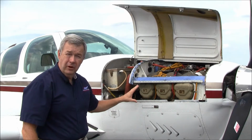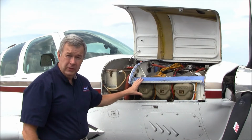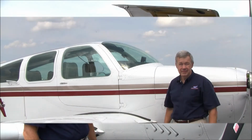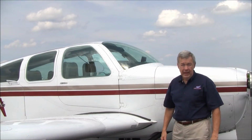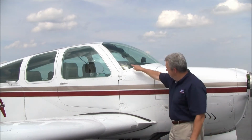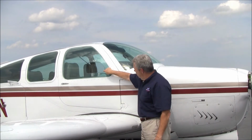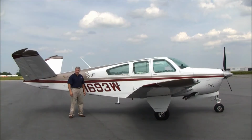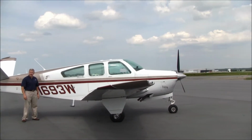This engine is a very smooth running engine. In fact, at the annual, all the cylinders on this engine were above 70 in their compressions. November 1693 Whiskey has the Speed Slope thick windshield by Burrell de Shannon. In addition to that, it has the thicker side windows, and this also has the co-pilot vent window by Burrell de Shannon.